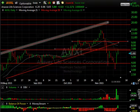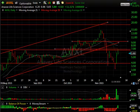Now, I'm only giving you AVXL as a chart of the day because it's had a nice bounce off the low. I'm not a proponent of the stock. I'm worried about it. I actually think that it could be suspect. I'm hearing a lot of cross currents on it. When a stock plunges from 15 to 3.5 that quickly, and then bounces and rolls over and gets down to 3 or thereabout, it's pretty ugly.